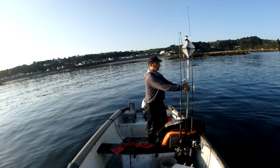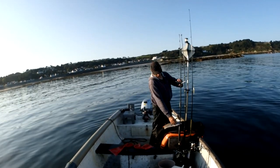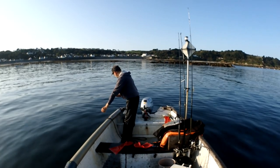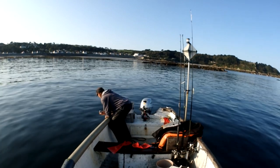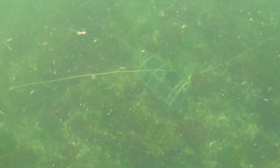I'm going to motor over to the pot. In fact, I'm going to have a look at a pot underwater. I'll stick you in the water. Now, the sound might go a bit funny on this camera in a minute once I take it out of the water, because they always do. But let's see if we can see a lobster in it. So, there's the pot down there. That's it. Are there any lobsters in it? Doesn't look like it.